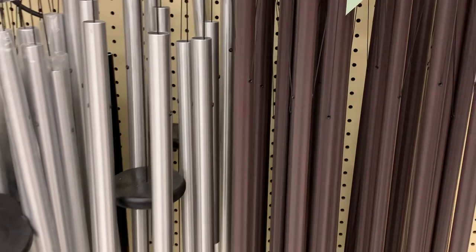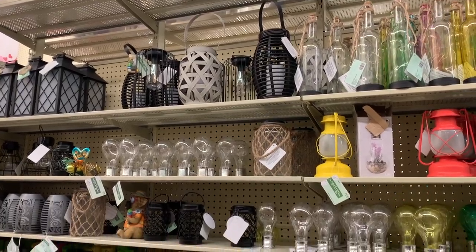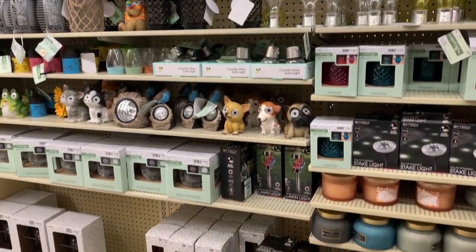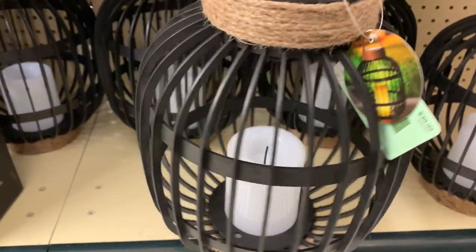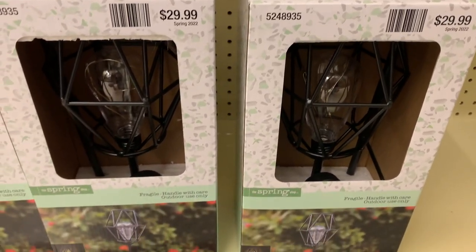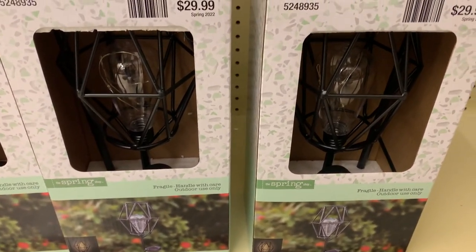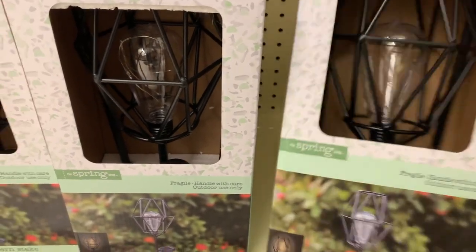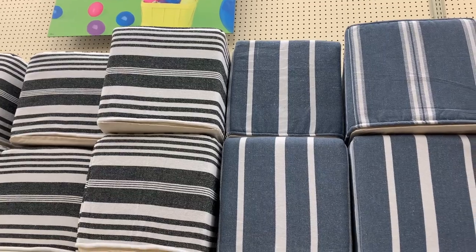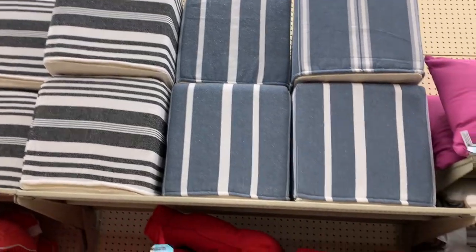But moving on to the garden department, I had to check it out because obviously with summer right around the corner, we're all kind of itching to get outside and take care of our flower beds, or at least I am. And they had a nice selection of different chimes and different kind of outdoor lighting. I liked those solar powered lanterns. Those were really pretty. They also had a nice selection of cushions.